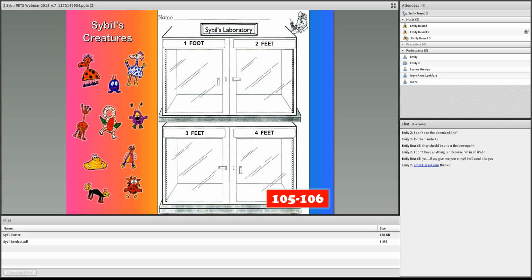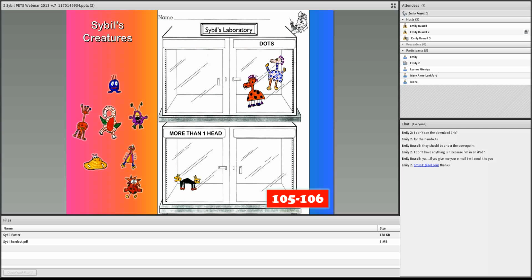And I think it's really important for students to realize that it's okay to make a prediction, have a hypothesis, prove it wrong. I mean, that's what happens in science all the time, and then have to go back and rethink this. So she decided, what if she organized them more according to design, like maybe dots. Well, if she did dots, then this guy could go there. More than one head. Well, this guy could go there. And this guy would go with dots. The important thing is to try to come up with titles where, if you put stripes here, the problem is this guy could go in 2 places.